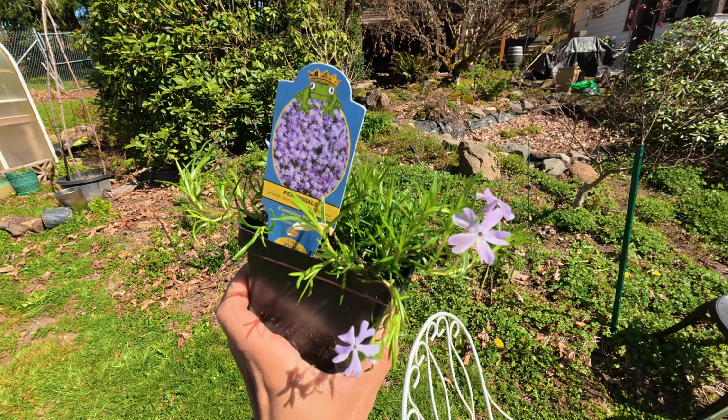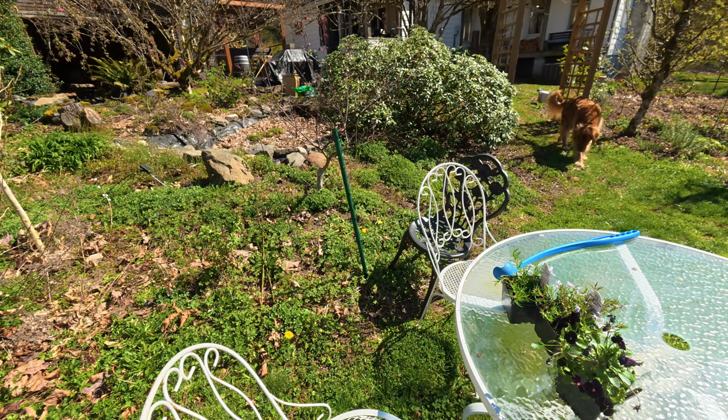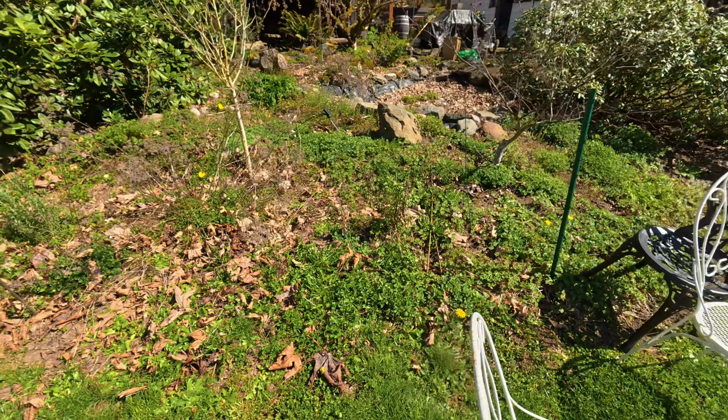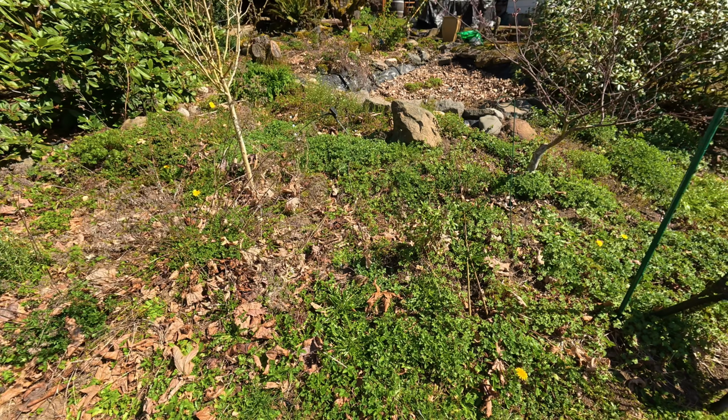I also got these creeping phlox, and I think I'm gonna put them on this hill over here because it just gets taken over with weeds, and I think it'll just look better. And then they could grow and spread.